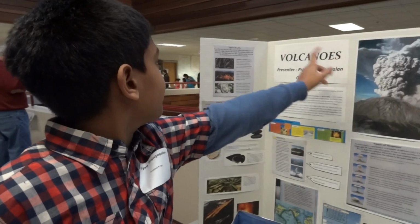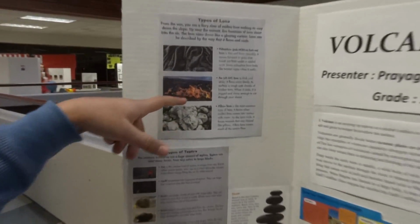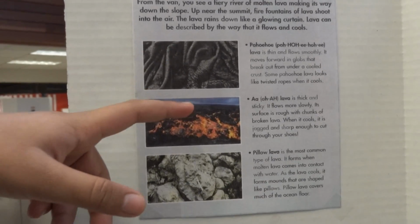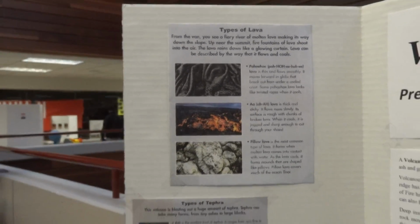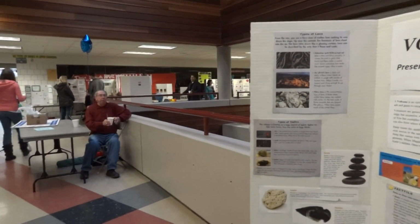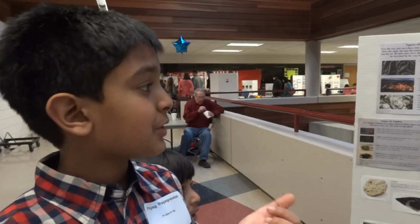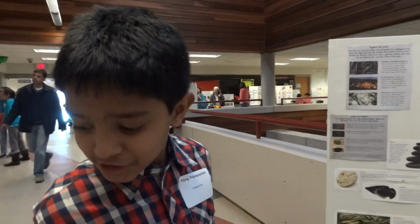And then there are 3 types of lava: Pahoehoe lava, A'a lava, and Pillow lava. Can you say the names again? Pahoehoe lava, A'a lava, and Pillow lava. Pahoehoe lava is thin and flows smoothly, and it looks like twisted rope when it cools. A'a lava is thick and sticky. It flows more slowly, and it's so jagged and sharp that it can cut through your shoes.